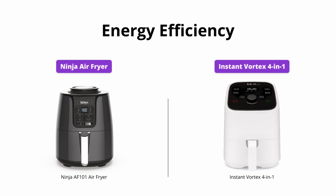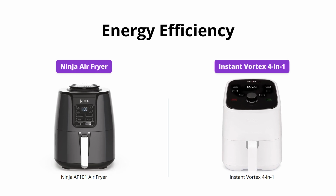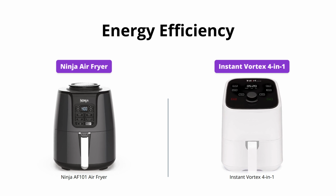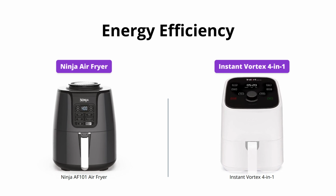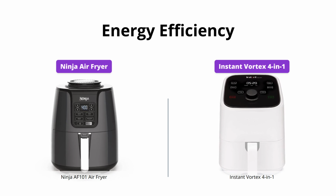Both air fryers are energy efficient, with the Instant Vortex 4-in-1 using up to 60% less energy than traditional electric ovens, and the Ninja Air Fryer using up to 75% less fat than traditional frying methods. So whichever product you choose, you can enjoy guilt-free and energy-efficient cooking.